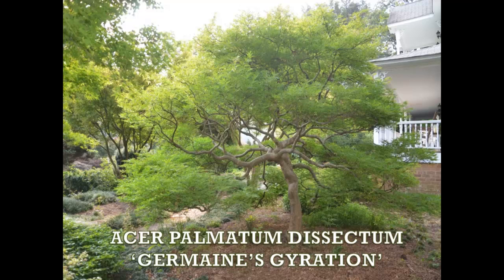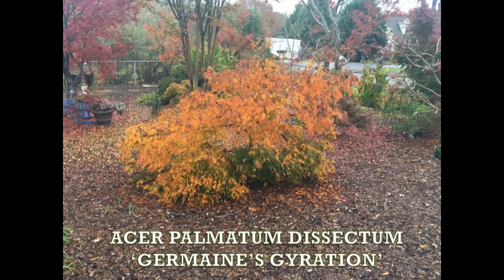This one is an introduction by Isley Nursery, and it's named after Germaine Isley. This one gives the appearance of a 100-year-old tree in a relatively short time frame. So you'll get those big, Longwood-looking, garden-size dissectums in a relatively short time frame, and typically more on the orange side of the fall color.